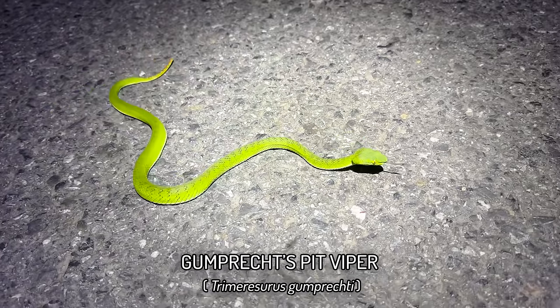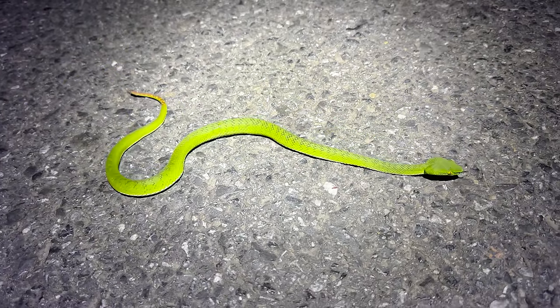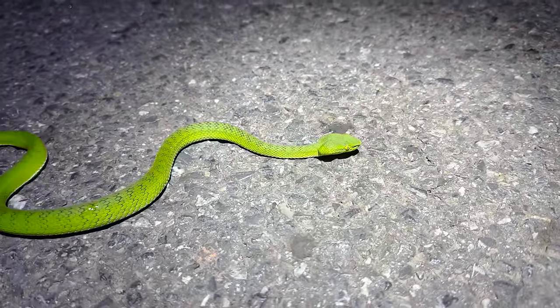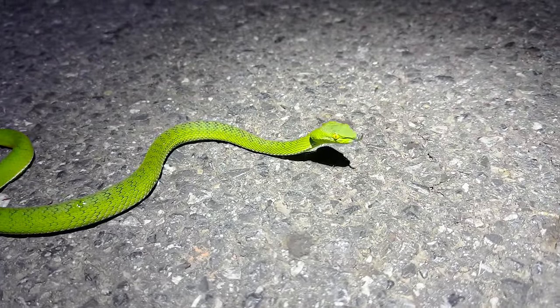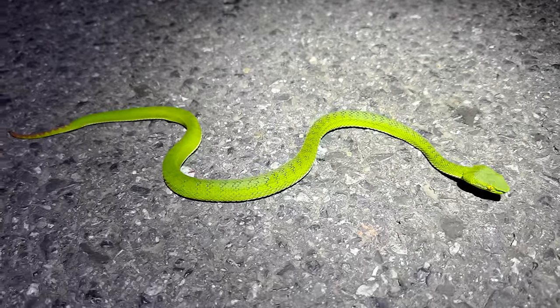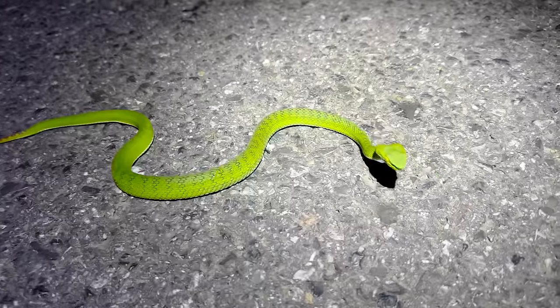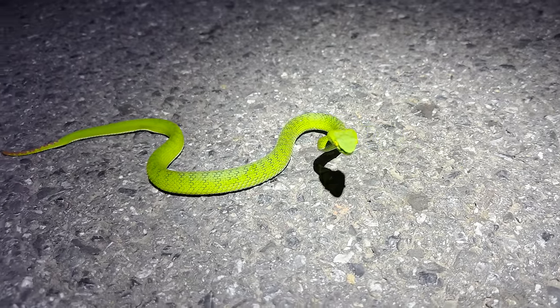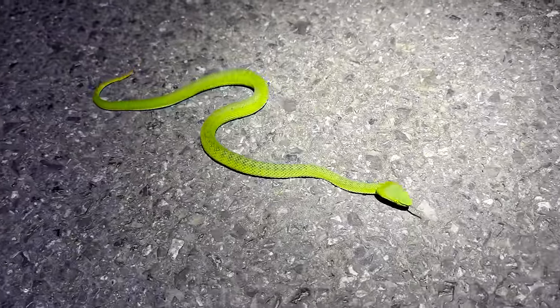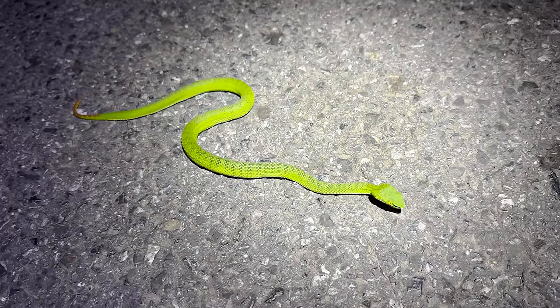subadult, or sort of, yeah, definitely subadult is the right classification for this. Gumprecht's pit viper. So two Gumprecti to start off this trip. That's not bad whatsoever. You can see the females, they always have the yellow eye, and that very strong barring on the body is also very typical of females of this species. This one's actually quite nice, chubby too.